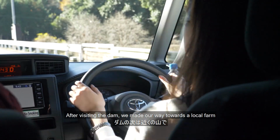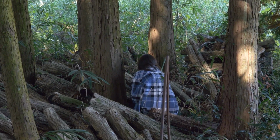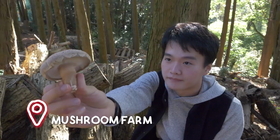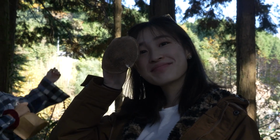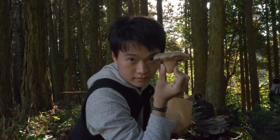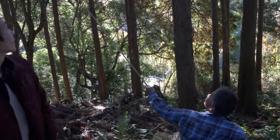After visiting the dam, we made our way towards a local farm where we planned to pick mushrooms for our lunch. We also tried to pluck some yuzu from a tall tree for later as well.